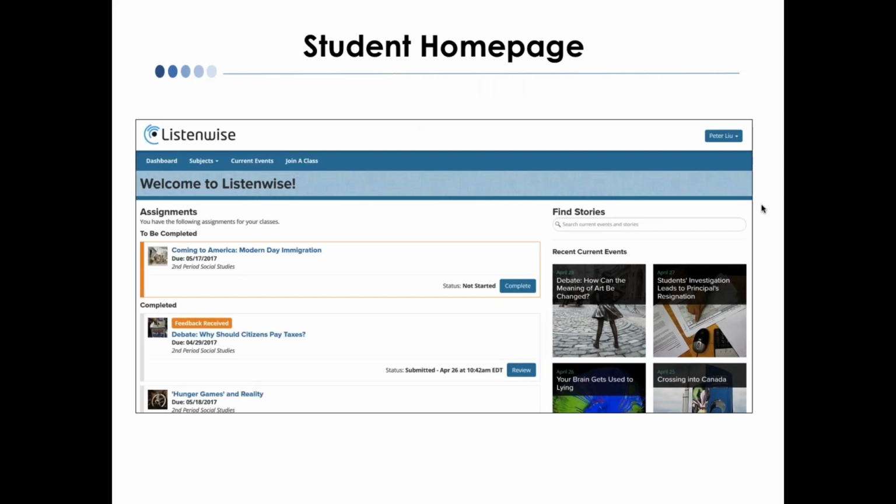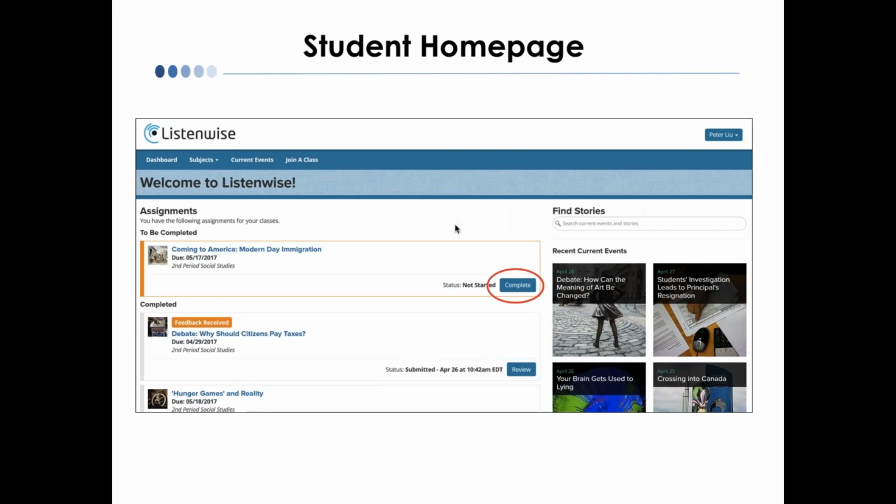This is what students will see when they log in. All of their assignments are going to be listed here on the left. To complete assignments, they simply need to click Complete, and then you'll also see a little preview of what it's going to look like for students once they've completed assignments or they have feedback from their teachers.